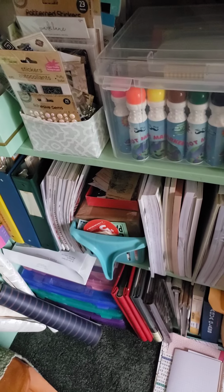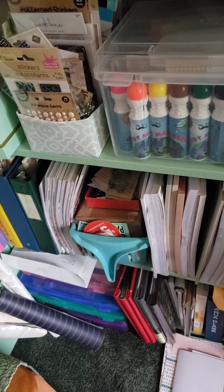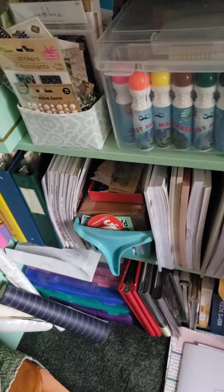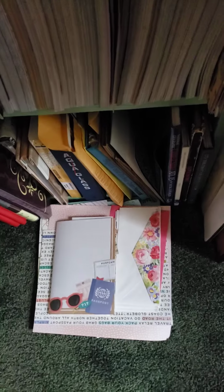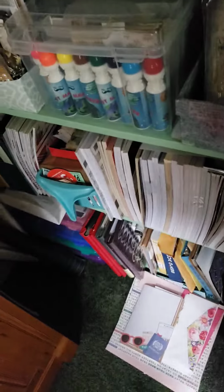In between are, oh my glory, just loose ephemera. This is my junk pile. Every time I don't know what to do with anything, it goes into that section. And yeah, it's just a mess. Down below, those are project boxes. I have projects in each one of those. These are extra scrapbooks and other pieces of stuff. That on the floor is my travel journal that I'm currently still working on and have not yet finished.